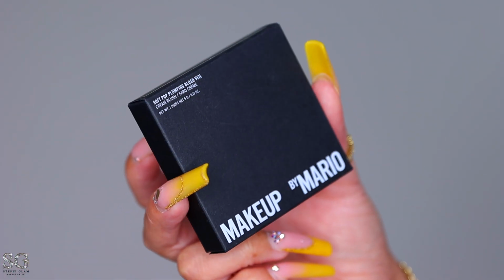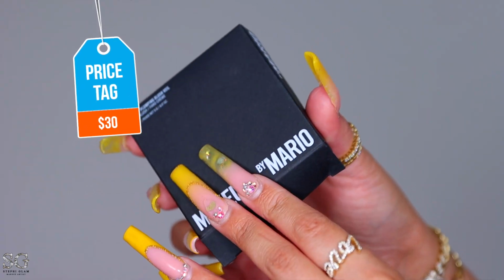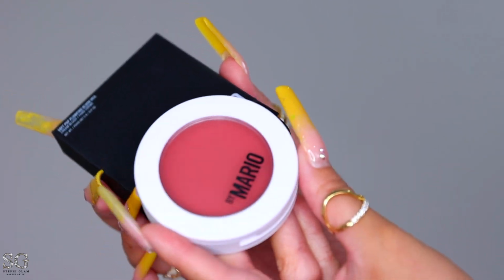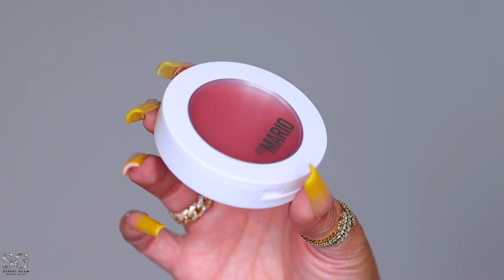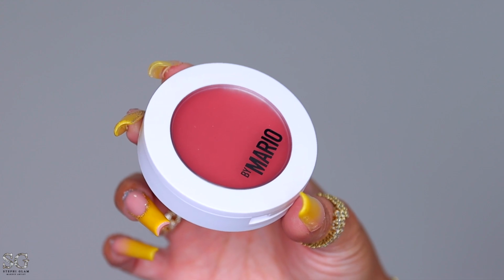Here you have the new Soft Pop Plumping Blush Balm. It is $30 each, made in Italy, and it's available in 6 different shades. It is a weightless cream blush balm made with hyaluronic acid to hydrate and plump skin with a sheer veil of color. There's something that I love on bare skin, it's blush. In this formulation, it's looking like it's up to something.